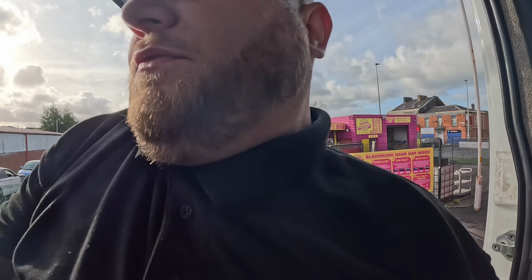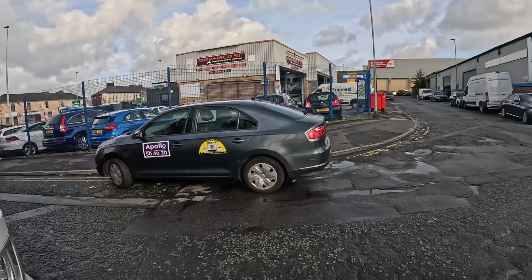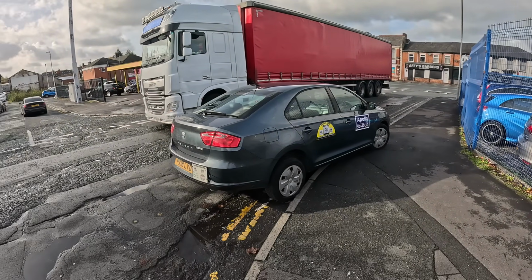We've got to the town centre of Blackburn to do our delivery, and I need to go down there. But this car is just parked on the corner, and I'm not going to be able to get past. So we're going to ring the operator. This is the problem you've got. People just leave cars everywhere. I mean, just look at the state of that.